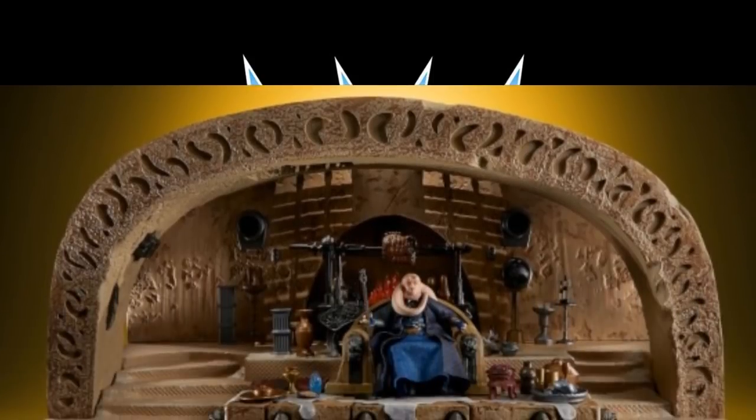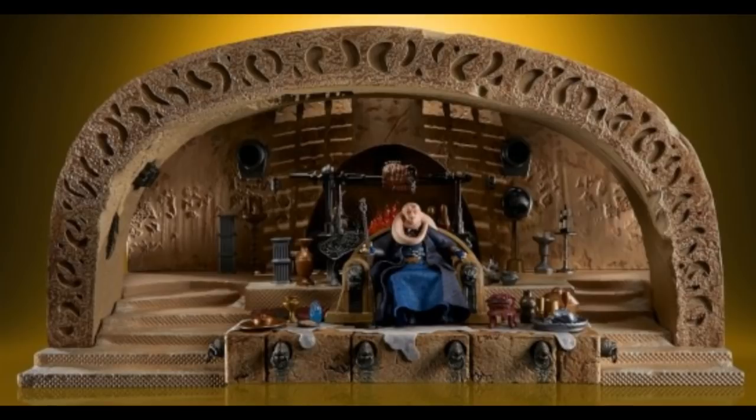So it looks like this pre-order window is closed, or is closing soon, for Boba's throne. It's a Jabba's Palace playset. And there it is. It's like $230, but I didn't pre-order it. I'm not spending that kind of money on it. I just really don't think it's worth it to me. It's worth it to a lot of other people.